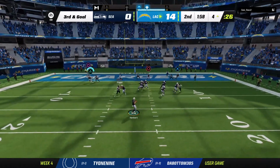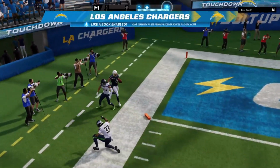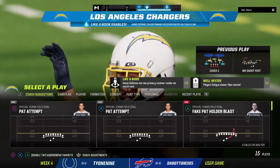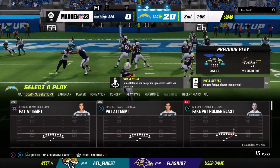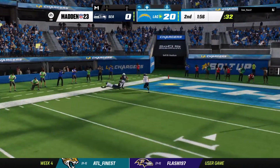Now Herbert, 3rd and goal. And it's caught. Touchdown, Chargers. Keenan Allen, his first touchdown on the year. And the Chargers take a 3-touchdown lead.